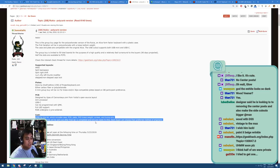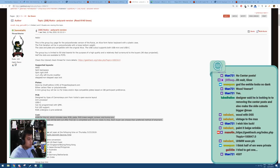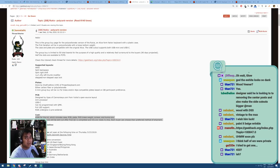So, yeah. Quite a few of these were privately distributed for the group buy, but that's the group buy runner's prerogative and their decision to do so. So after shipping, we're probably looking at, it's polycarbonate with a brass weight, and it's a decent sized box, but not too big. Maybe like $430, $440 would be my guess for the total. Probably not more than $440, at least for people in the U.S.